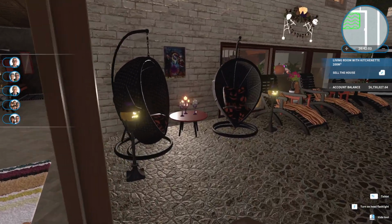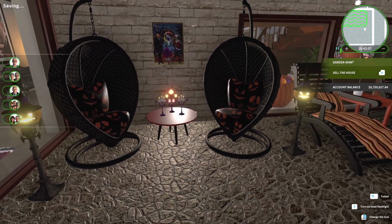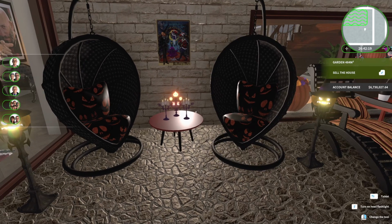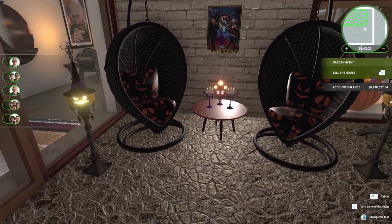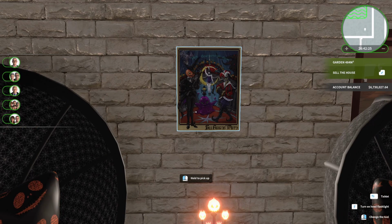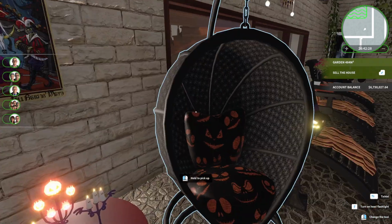Here we go. I found these cool egg chairs in the workshop, and I had to use them. I thought they would be really cool in this build. So we've got a little seating area with some candles and lamps, and I don't know what this is from, but I think it's cool and I liked it, so I wanted to use it.